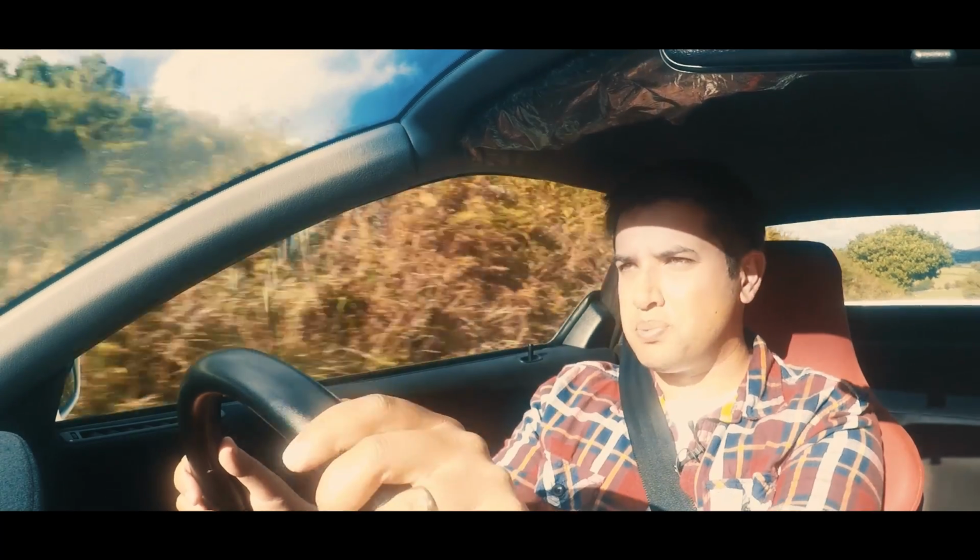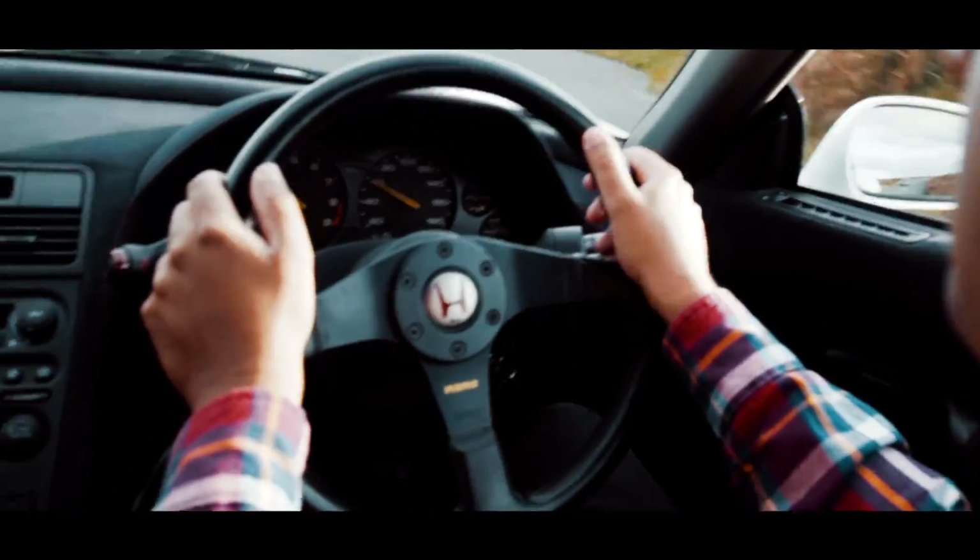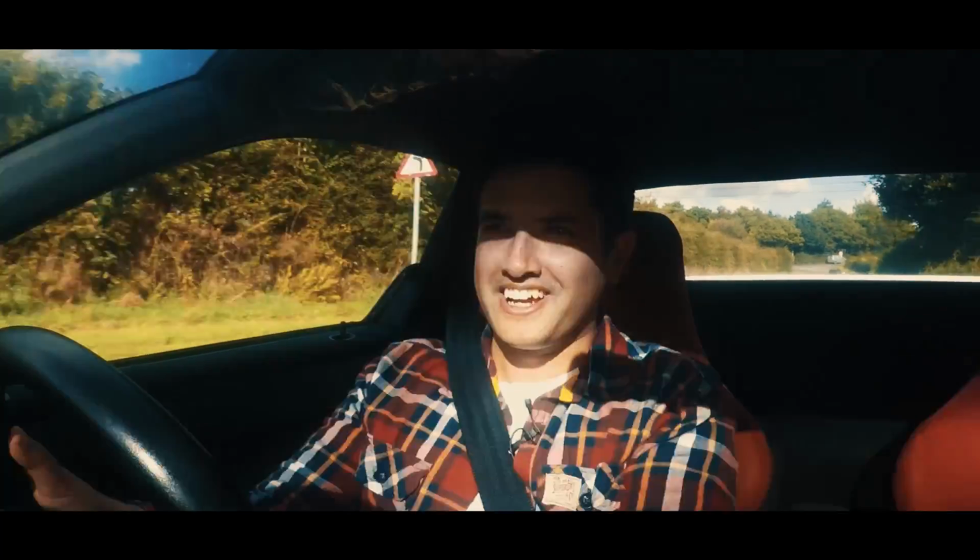The brakes feel a bit beefier as well, but I think that's primarily down to the fact they've got 120 kilos less weight to slow down. But it's when you drop it down a gear and get your foot to the floor, the NSX R really comes to life. It's incredible, it's so much faster than a stock car.